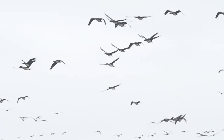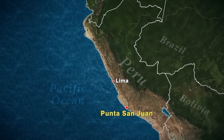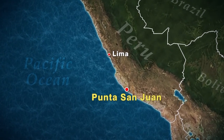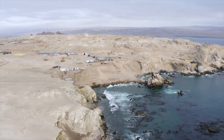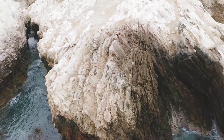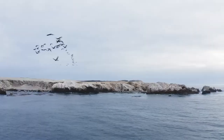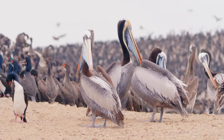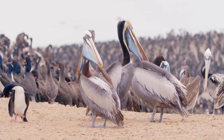This is an avian domain. Located in Peru's southern Ica province, Punta San Juan is part of the Peruvian government's National Reserve network of 33 islands and peninsulas. This reserve's objective is protecting seabirds and marine mammals, especially seabirds that produce guano.